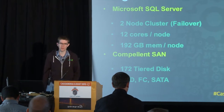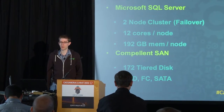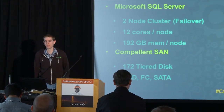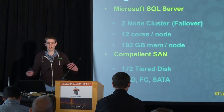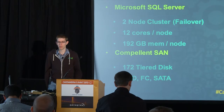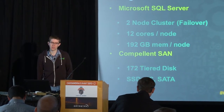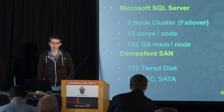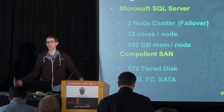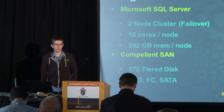And then that all sat on top of our Compellent SAN, which is a 172 tiered disks setup with some SSDs, fiber channel disks, and SATA. But again, this is a very vertical, monolithic approach. The only way to really scale this was by adding more hardware to this one machine. And we eventually got to the point where you just couldn't add any more to it without going into something like a supercomputer or whatever. And so it just wasn't really scaling with the growth of our business.